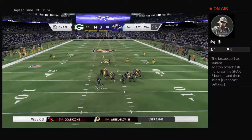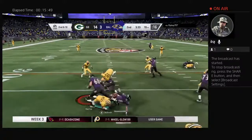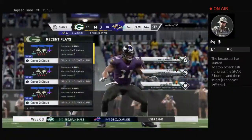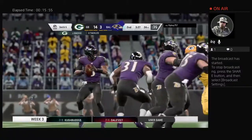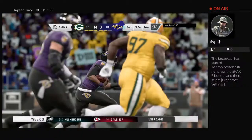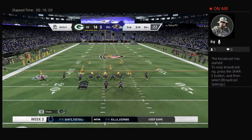Looking to throw on second down. Jackson being chased out left. Stopped at the 24-yard line after a gain of 5. The Ravens on third down. They've only converted once in 4 tries. This will be 3rd and 5.